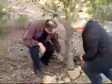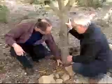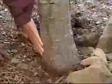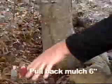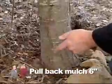Well, this is an interesting one. It looks like there's too much mulch at the base of this trunk. Wait, isn't mulch a good thing? Well, it's a good thing, but if it's too close to the trunk, it's going to cause the trunk to rot, and you could actually lose the plant. That's right, because the moisture in the mulch holds against the plant. So what we want to do is pull this mulch back and keep it pulled back for the life of the tree.